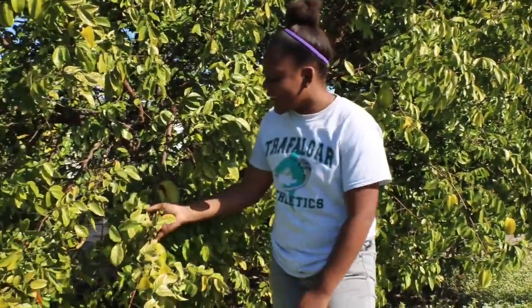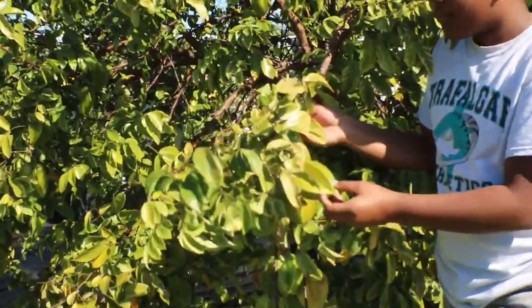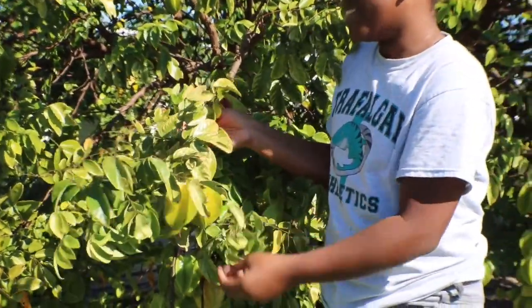Hi guys, my name is Taraya, and I'm here in the Trafalgar garden. Right here we have star fruit. Star fruit are really good. Star fruit turn yellow when they're ripe. You can peel them in the back and eat them like an apple.